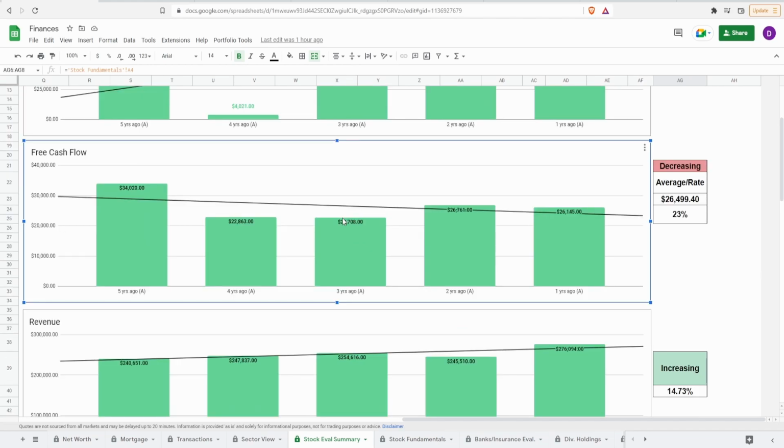Taking a look now at the free cash flow, the lifeblood of the company, guys, cash from operations less your capital expenditures. Fairly interesting. I was not expecting this when it came to Warren Buffett's stock. 5 years ago of $34 billion to 1 year ago of $26 billion. That is a decrease of 23% with a 5-year average free cash flow, as we saw, of $26.5 billion.